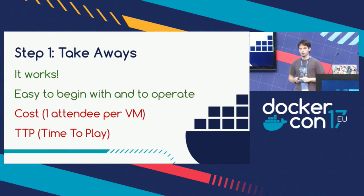Main problem is the cost. 1 person per VM. It costs a lot. It's not something we can afford personally. My company can for professional, but when I'm alone on a local meetup, I cannot afford that.